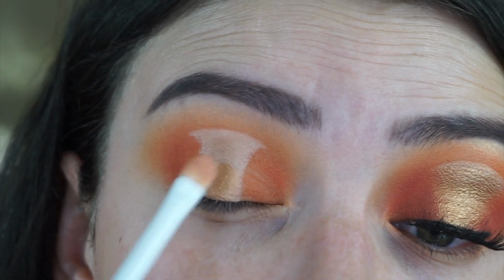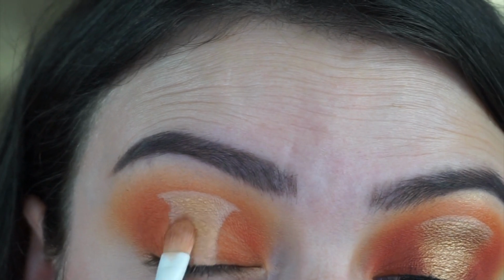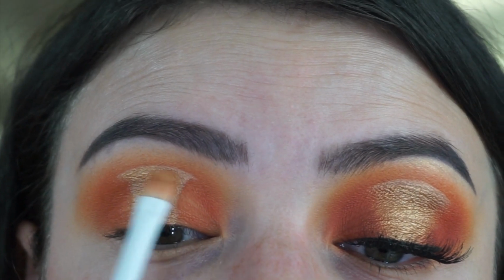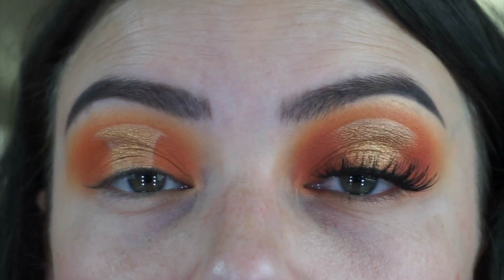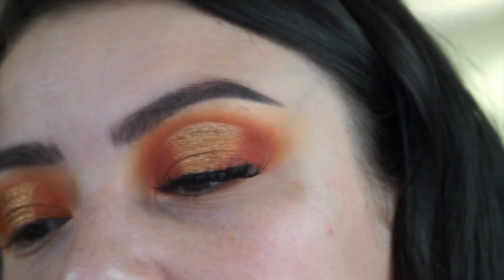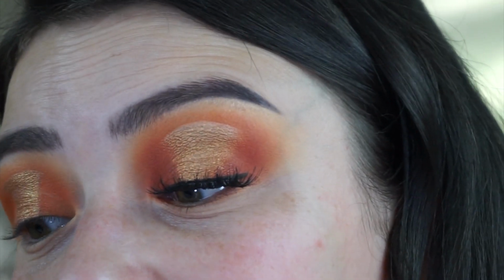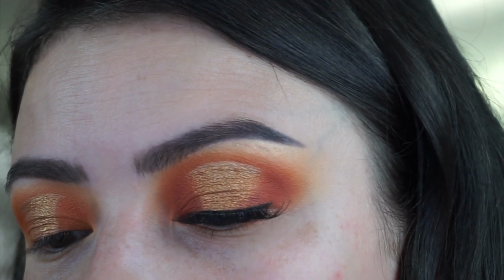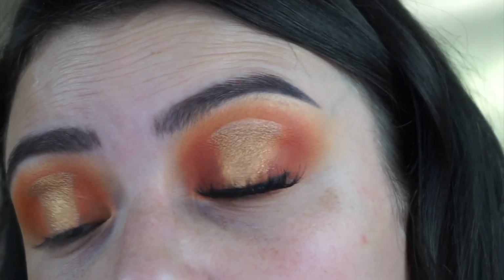What do you guys think about the Norvina palette? I think it's absolutely gorgeous. She did an amazing job with the color selection. I love purple. I think purple looks so nice, especially if you have green eyes. All the shimmers, like this top row, are calling my name. Celestial, Wild Child, Rose Gold, even Love. I think even Drama is amazing. So I know that I need this palette in my life, but I don't know if I'm going to get it.